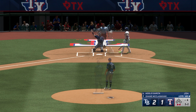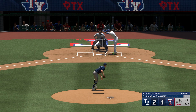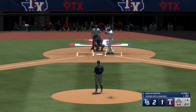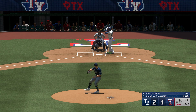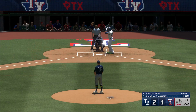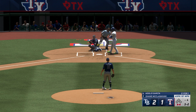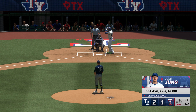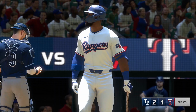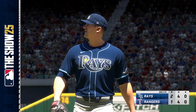That one off the mark, and it's a ball and a strike. 2 down, nobody on, as the Rays try and punch back down a run. That one way inside. Straighten him up a little bit. 2-2. That one misses, and that's ball 3. Swing and a miss, and he struck him out. And it's a 3-up, 3-down inning. 1, 2, 3, go the Rangers. And they trail it here 2-1.